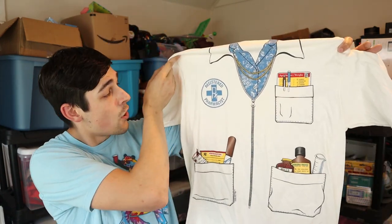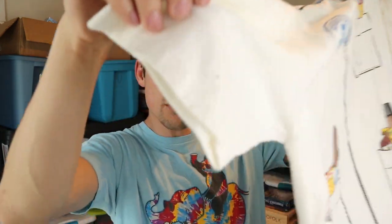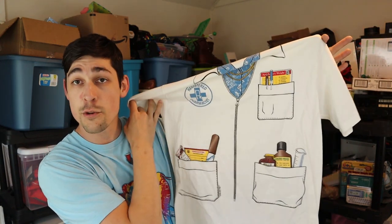And two vintage t-shirts. You can see this one is a RX pharmacist shirt. It's an all-over print. Thought that was pretty cool. It is single stitch. I don't know what this one will go for. I'll have to do some research.